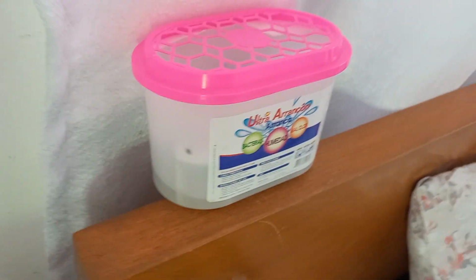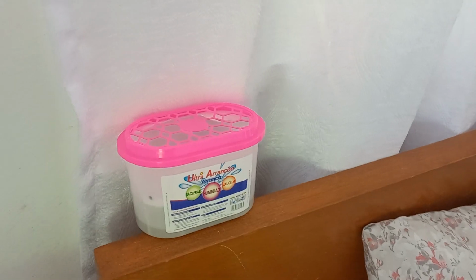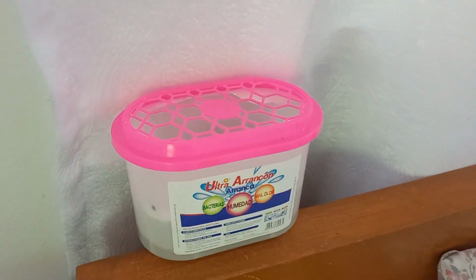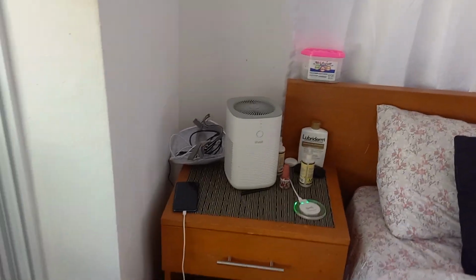Look at this. That one's almost finished. I also put drops of essential oil in there as well. And it really does take the humidity out of the air, and so I use those two together.